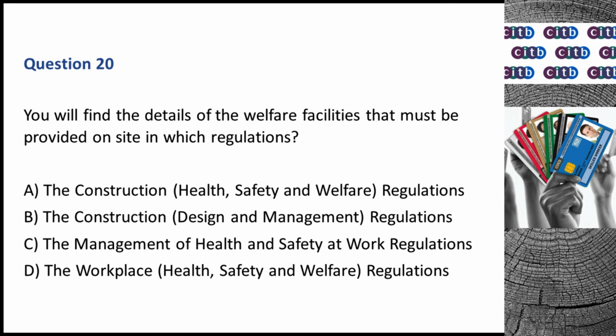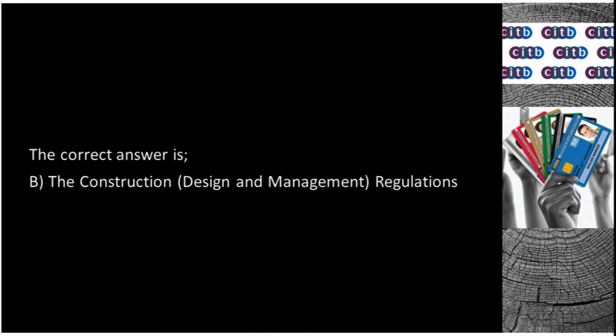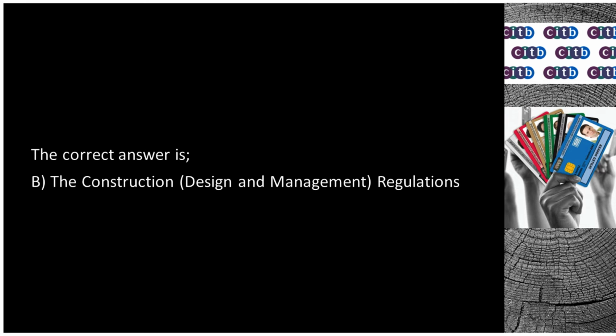Question 20. You will find the details of the welfare facilities that must be provided on site in which regulations? A. The construction, health, safety and welfare regulations. B. The construction, design and management regulations. C. The management of health and safety at work regulations. D. The workplace, health, safety and welfare regulations. The correct answer is B. The construction, design and management regulations.